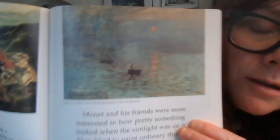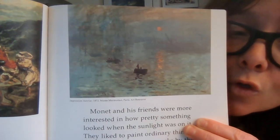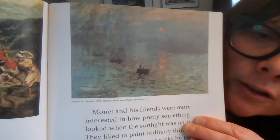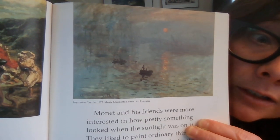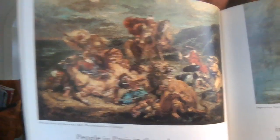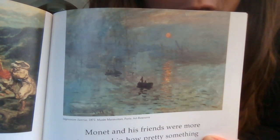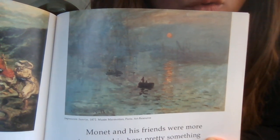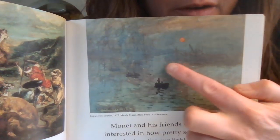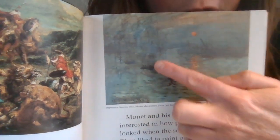Why do you think that this art movement was called Impressionism? One reason is that it doesn't look exactly realistic and true to nature like this one does. You can definitely tell that these are lions and people riding horseback. This is using just a few brush strokes to show an impression of a boat that's on water and there's a sunset. And look at the background. What's in the background? These kind of blue blobs and some kind of darker shapes.